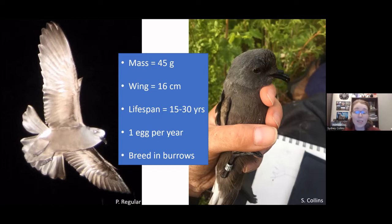These amazing birds can also live for 15 to 30 years. So they're extremely long-lived. I'm about 25, so it's pretty amazing to see that some of the birds that I hold in my hand might be older than I am. These birds also lay just 1 egg per year, and they breed in burrows. And so it's really important that these birds are reproductively successful every year, because otherwise they're not going to be able to have a sustainable population.